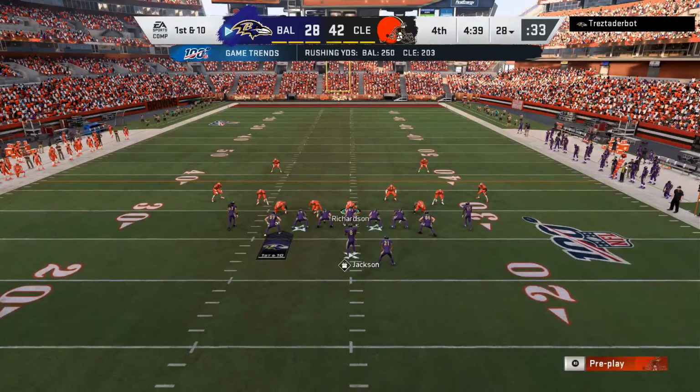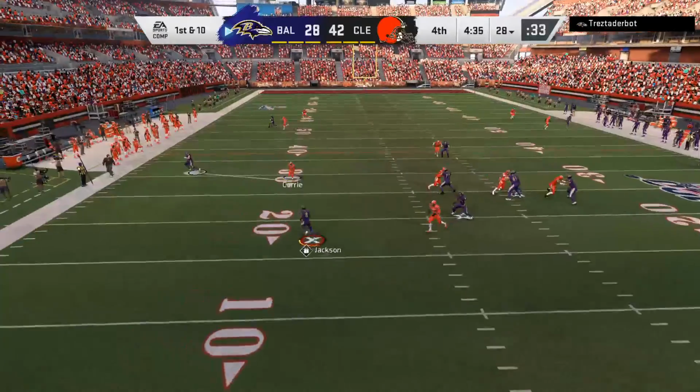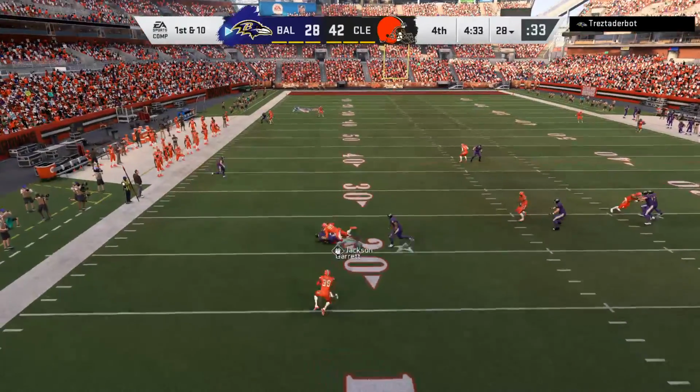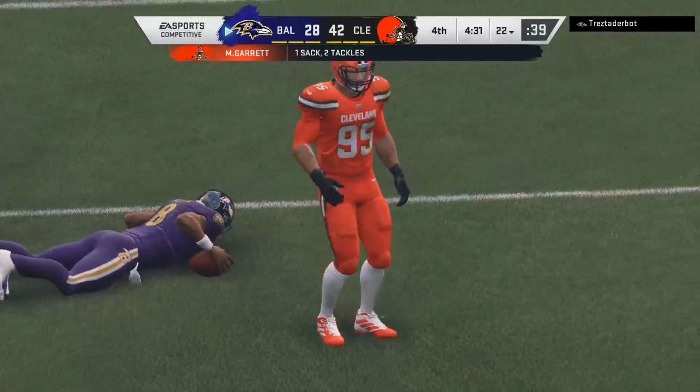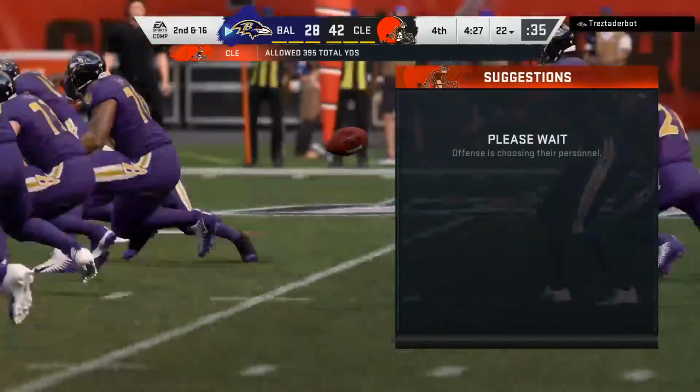And there are parts of their last drive they'd like to emulate. And, of course, they'd like to forget the interception. But they did put together, Charles, a nice sustained drive to get down. Hit from behind, and he's going to be driven down. The #1 pick, Myles Garrett, coming in to drop him.